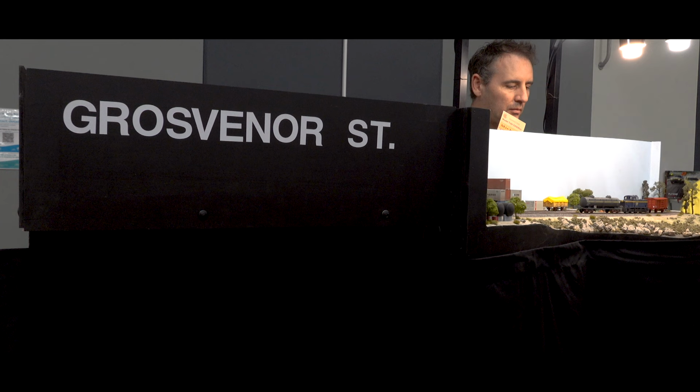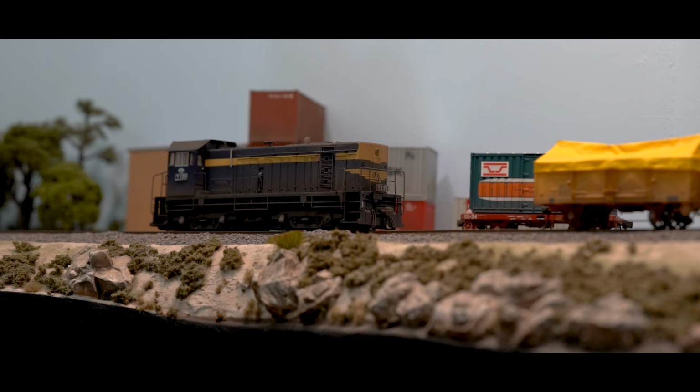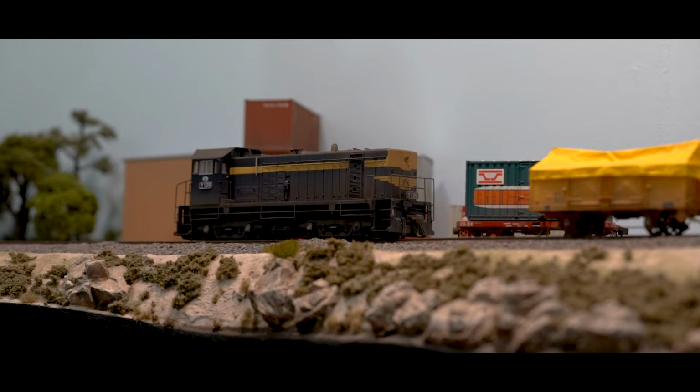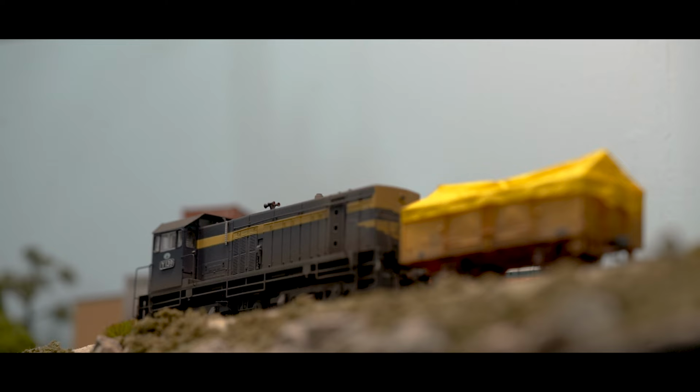Grosvenor Street, a HO Victorian-themed micro-layout. This layout's excellent. There's constant movement on it, from switching with small shunting locomotives. It's excellently detailed in that it also isn't a flat piece of board.